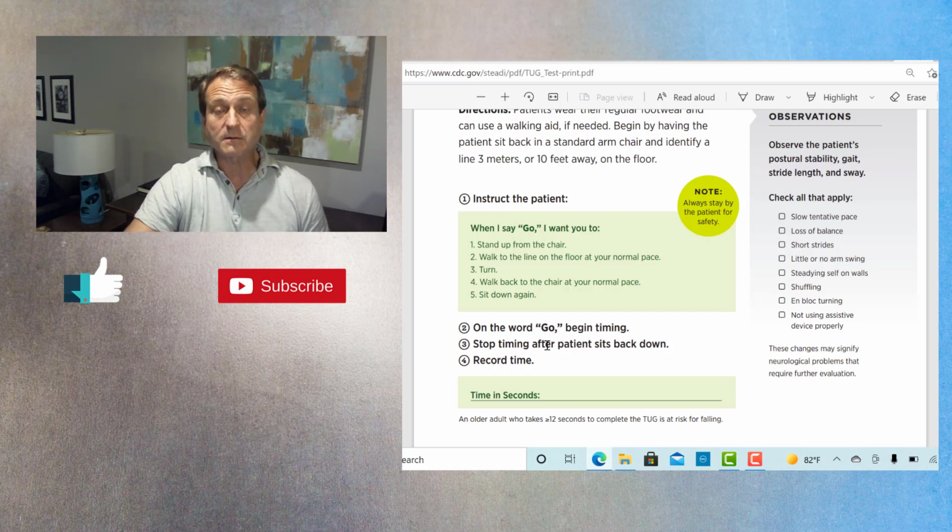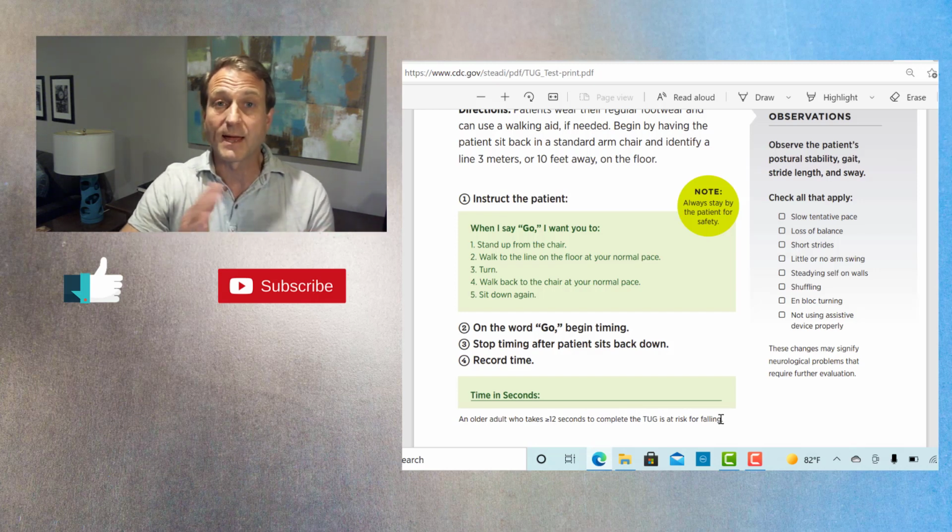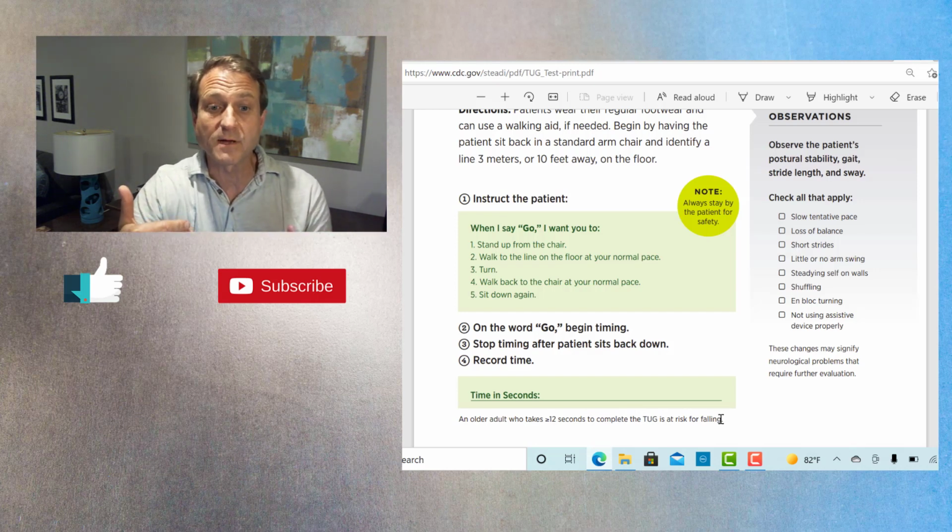The only information you record is the time. And we'll look at that. And there's a place to put it right down here. The CDC has their recommendation down here. An older adult who takes greater than or equal to 12 seconds to complete the TUG is at risk for falling. That's true, but there's a range in that. And this is really the information I want to give you, besides the TUG test, which you can do easily at home.